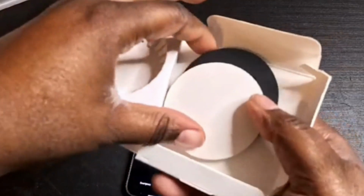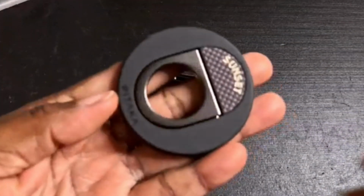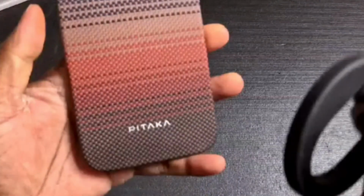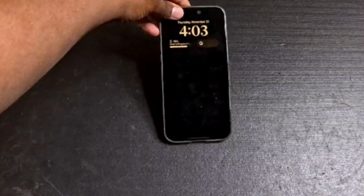I like how PITAKA throws a little color into their MagSafe rings. And here you are greeted with the ring. It says Sunset, so that's the little color and vibe that they are going with. It's a nice magnet MagSafe ring, so we're going to throw it on the back like so. Overall, that is a nice look.